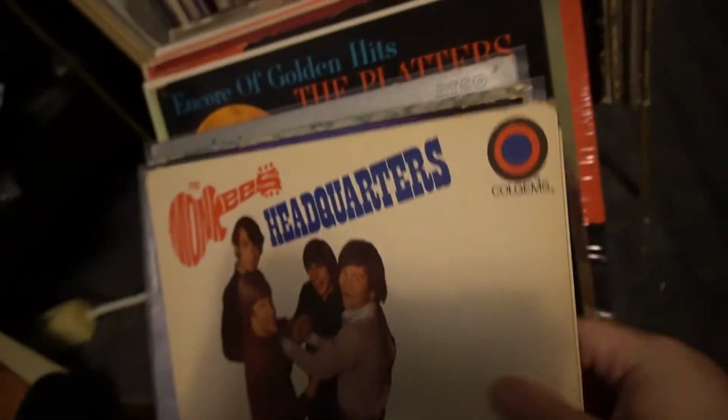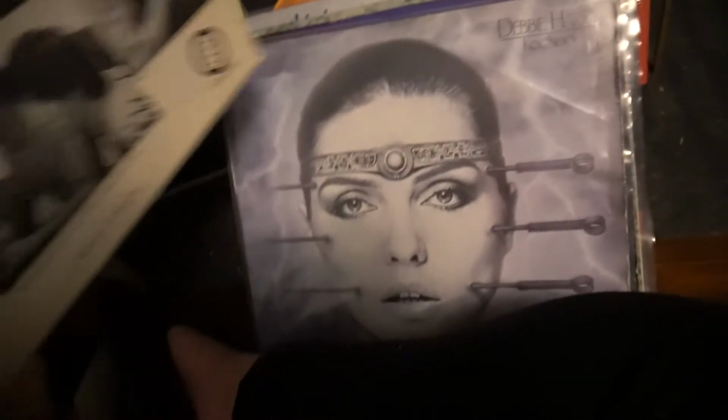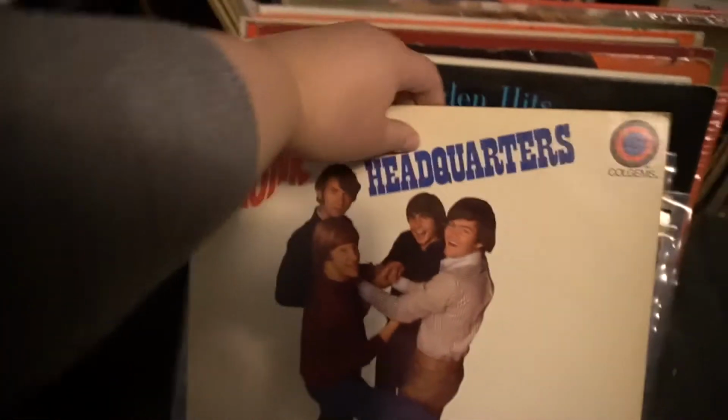Then I have the Monkees Headquarters. This is original Colgems. And you know, it's got all this stuff on the back. And I have listened to this, and I like this album. It's neat. I think it's the first one that they played all the instruments on and wrote everything. I think that's this one. And it's a little different. It's 60s, it's cool.